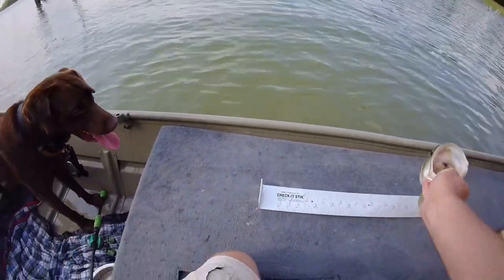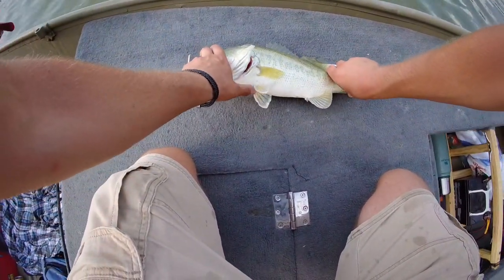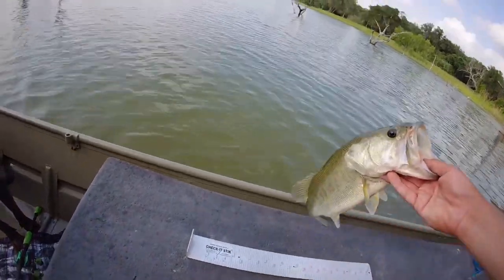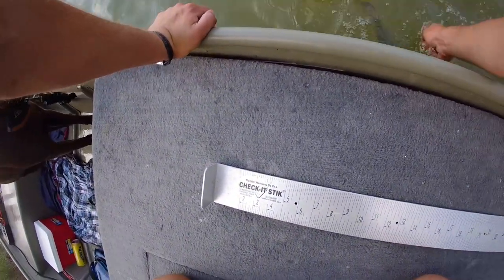Okay. So this fish is 18 inches long on the dot, and he's a 1-pounder. That's crazy. There you go, buddy.